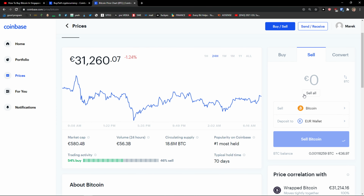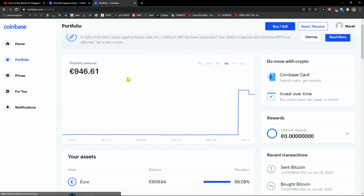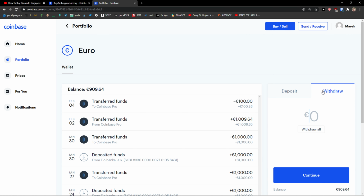Then you can simply sell, same thing, and now go to portfolio and also withdraw the money. So this is pretty much it, and this is how you can buy Bitcoin in Finland.